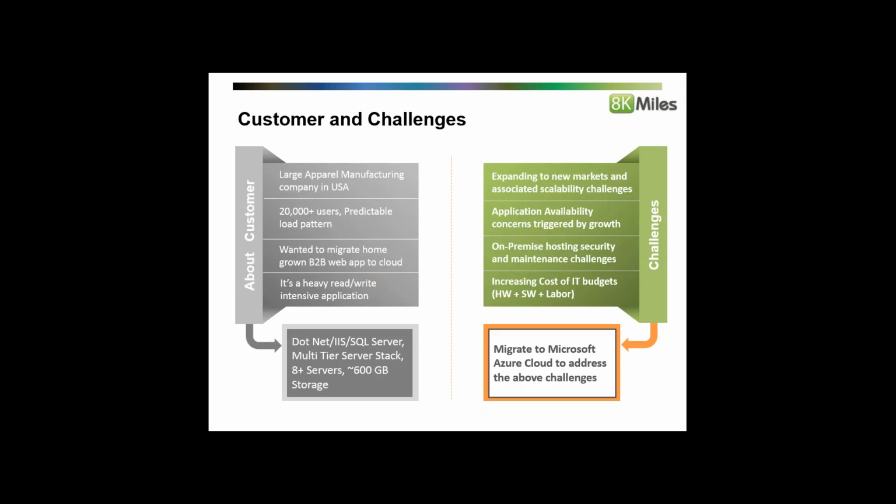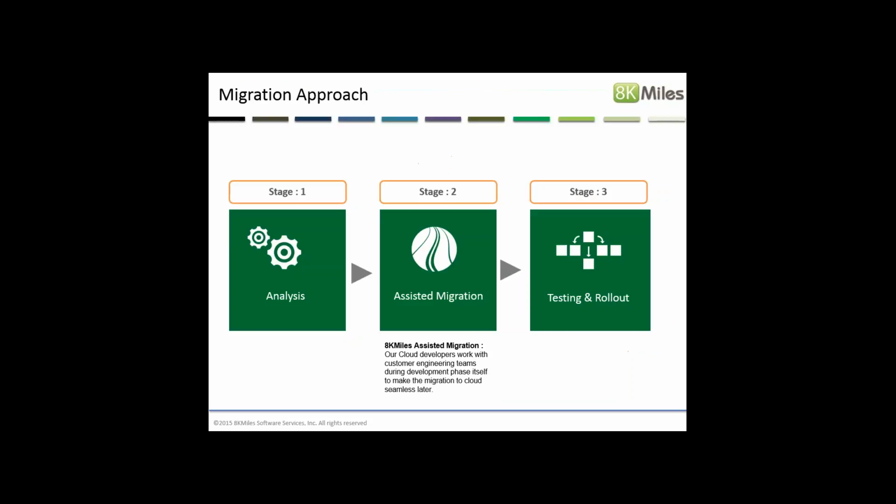Every time they wanted to scale up or buy new software or hardware, they had to procure it, and the procurement time itself took a lot of time, along with the manpower to manage the IT operations and a lot more on the cost side. So these various reasons pushed the customer to look at cloud alternatives, especially Microsoft Azure, to move their existing workloads from on-premise to the Microsoft Cloud.